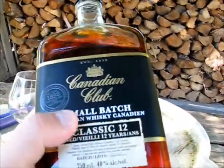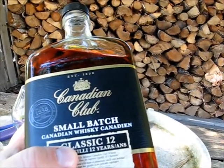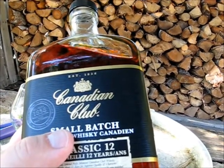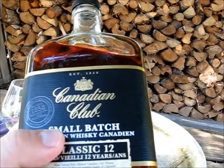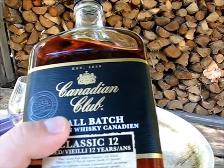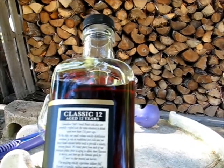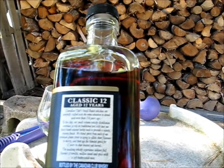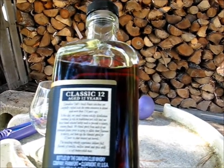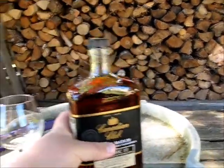40% alcohol by volume. They even give you the batch numbers here, so you can look in the bottle and compare. Apparently there is a significant difference between some of the batches. This is C12-039, and it says Canadian Club small batch whiskeys are carefully crafted, blah blah blah. To this day, our small volume whiskey distillation continues to rely on traditional pot stills. They didn't really tell you anything that you didn't already know, I guess.